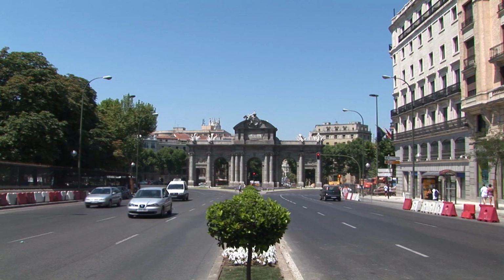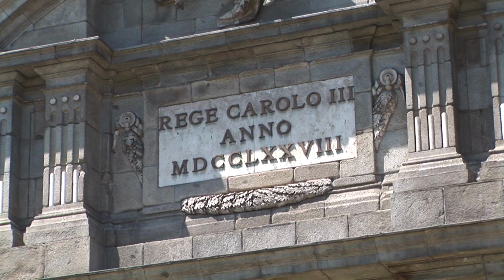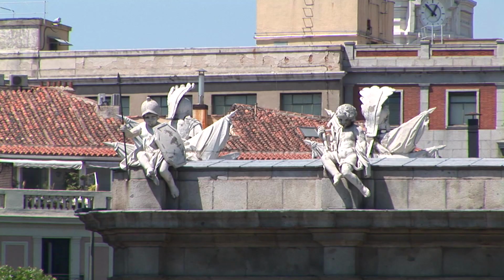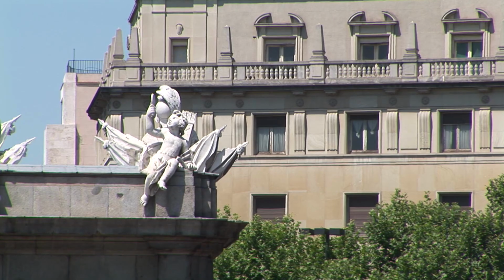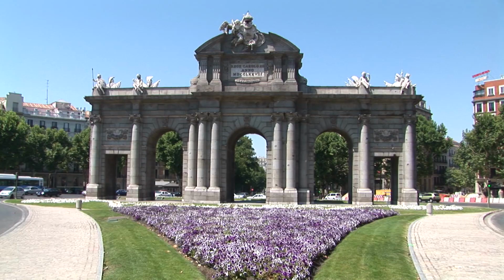The Buen Retiro Park is a wonderful oasis of calm in the center of Madrid. Its 130 hectares of woodland form a green island of more than 15,000 trees in the middle of an asphalt sea. One may enter it through any of its fine gateways.